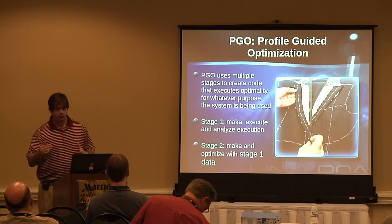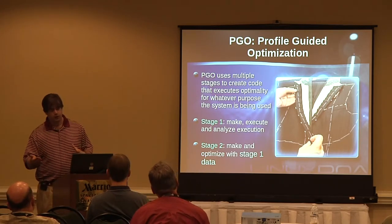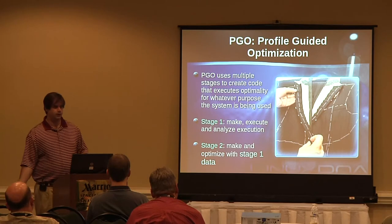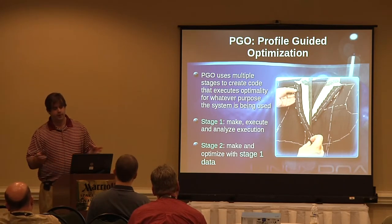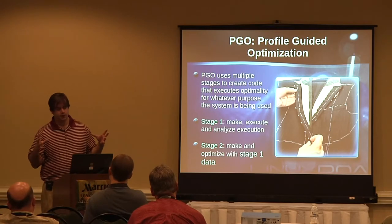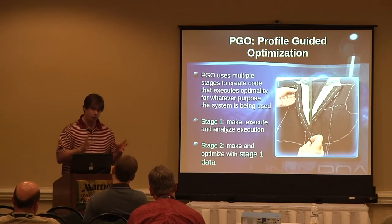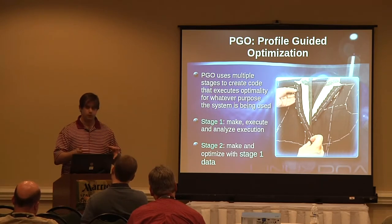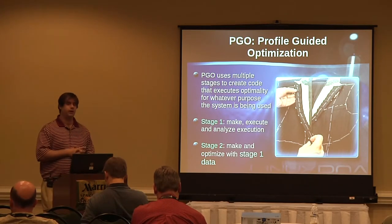And then when you do the make stage two, it's taking all those DIN files, putting them into what's called a DPI file, and then it merges that. And with that information, it creates a binary that is basically for what you're using it for. And there are a lot of programs out there that are actually doing that these days.